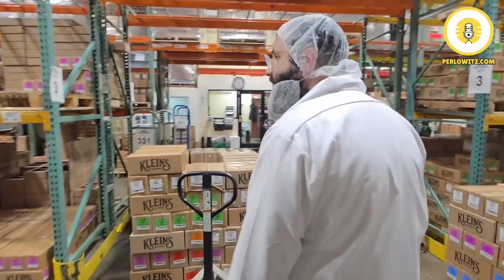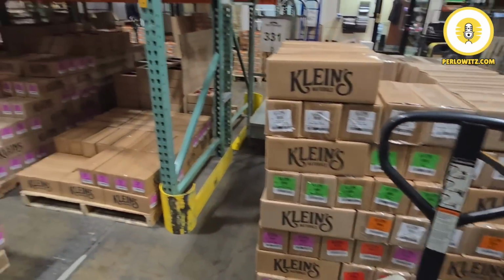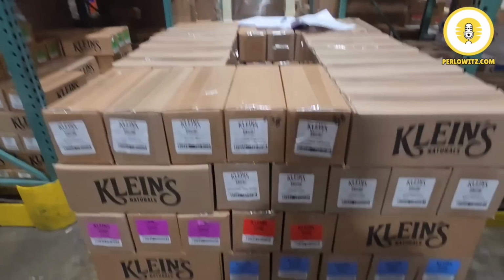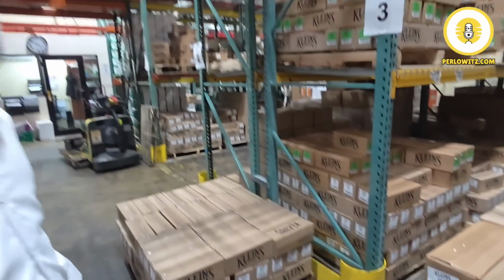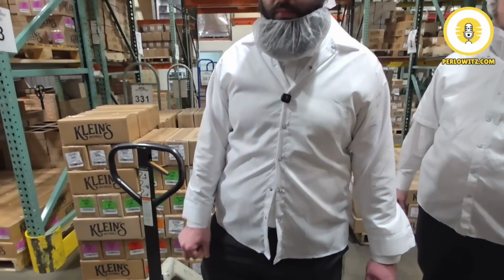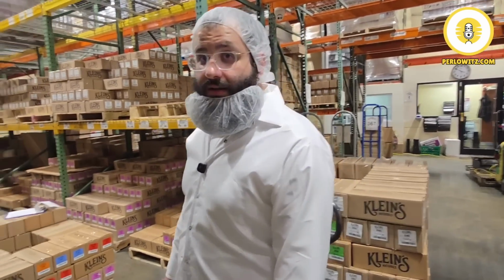Check it out, Klein's Natural, all different colors. Go to your supermarkets, find it on the shelves. You see it's all different colors. Everything is a different color. It's what's behind each color. Red represents something. Blue represents something else. Green something else. Purple. Yellow.